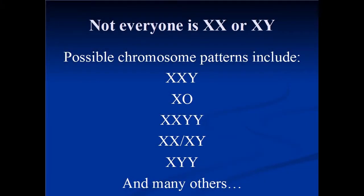We do also, as I mentioned, see a number of different chromosome patterns. So not everybody's XX or XY. These are a few of the various other chromosome patterns that are possible, and they'll result in a number of different physical kinds of expressions.